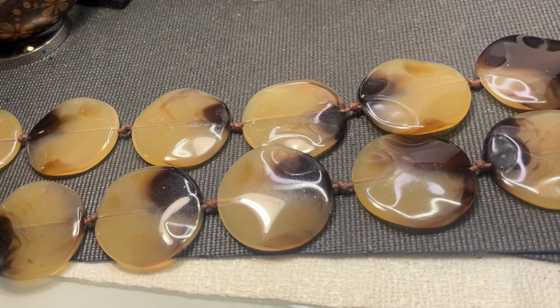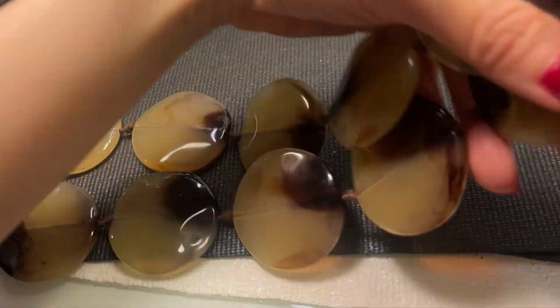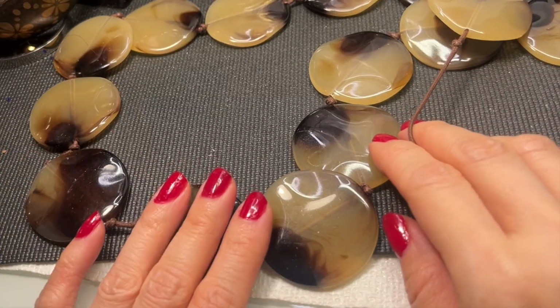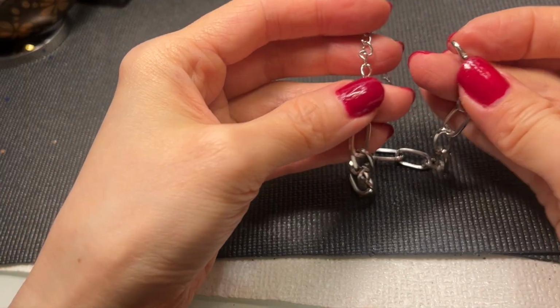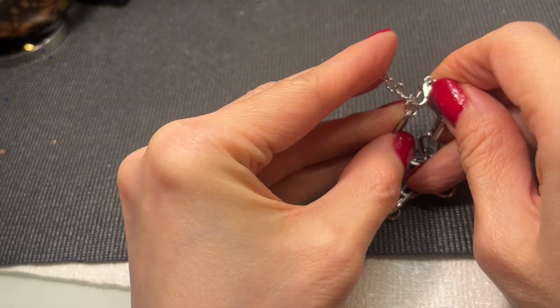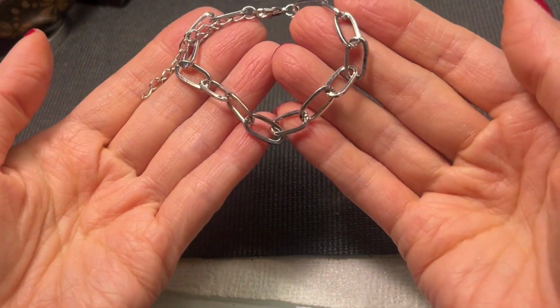And this one measures in at approximately 32 inches around the neck. It's lovely. So if anybody would like this, let's do this one for $8. That's pretty cool. Then we have another paper clip chain bracelet here. This one's silver tone. Let's see if this one's 6 3/4. This one is 6 3/4 with the 2-inch extender. So if anybody wants the silver one, we'll do that one for $3.